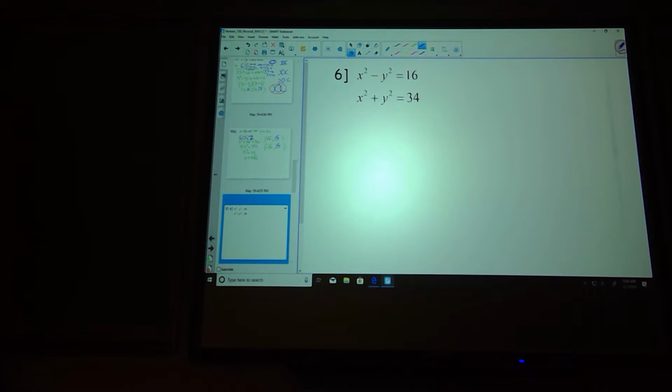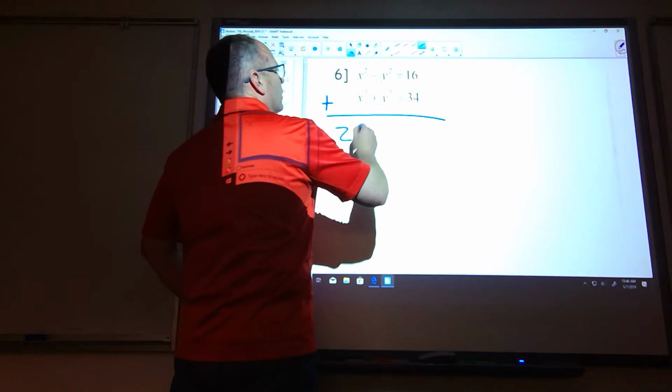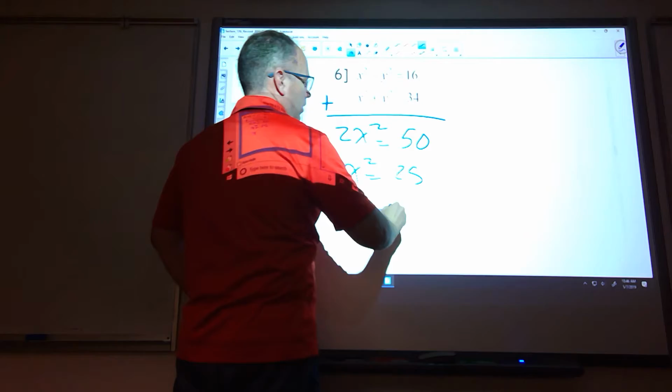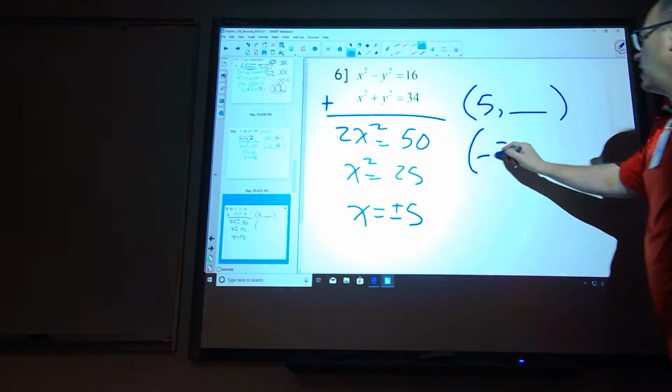Hyperbola and circle. Does everyone see this? What's that, 50? X squared equals 25. X equals plus or minus 5. So I'm going to get 5 comma something and negative 5 comma something.